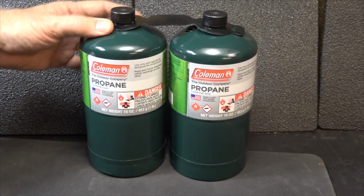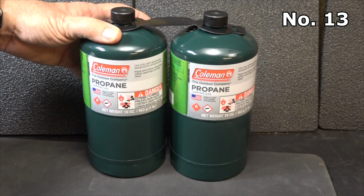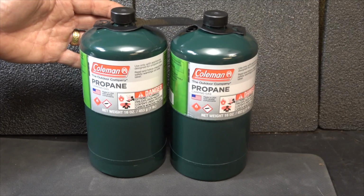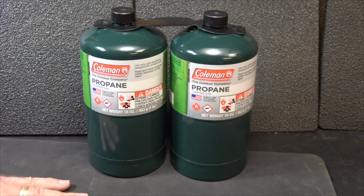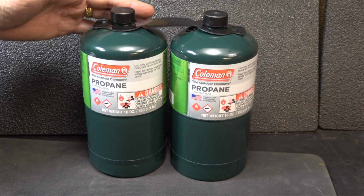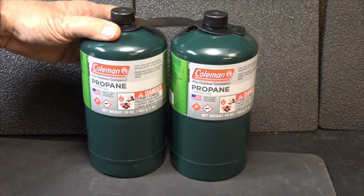Guys, there's a lot of things that run on propane. Here we have a couple of the small little camping propane cylinders. But of course, those that are on your grills, having extras, having them filled up. We always keep about 4 or 5 that are filled at all times in case we need them, and then we keep a supply of these smaller ones. And there's a lot of different things that you can attach to these, so definitely this is a great way to be able to have some kind of fuel.